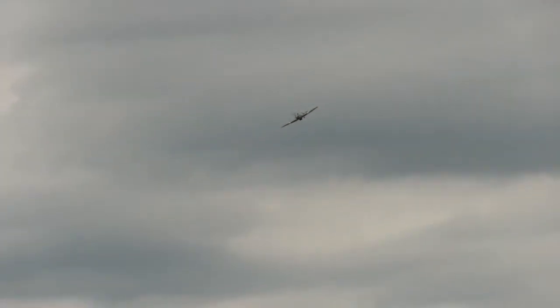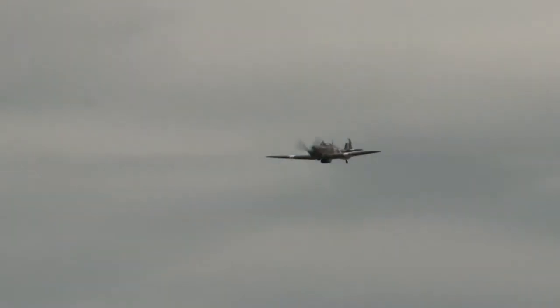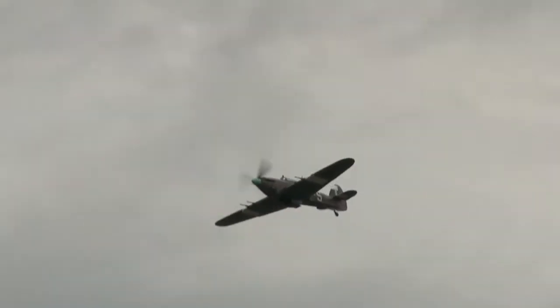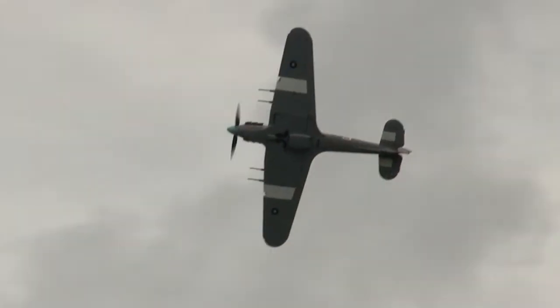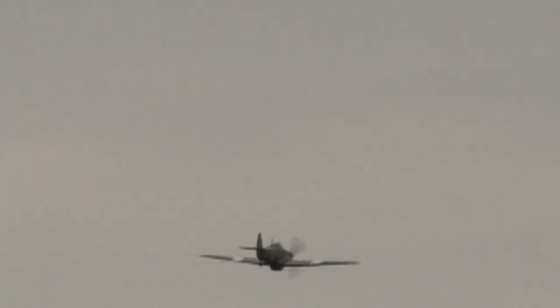By late 1941-42, it was really outclassed in the skies over Europe. It had reached the end of its development potential and was relegated to second-line duties such as ground attack and artillery support. But they went on to fly throughout the war, giving very, very valuable service low down in support of the armies in North Africa and, of course, right across the Far East.